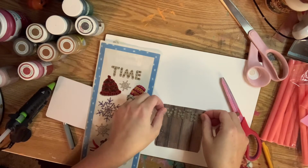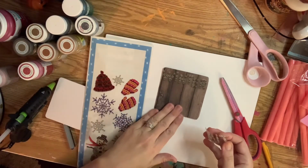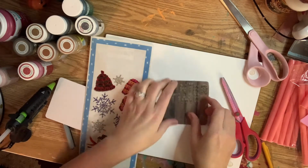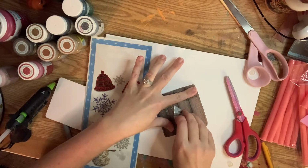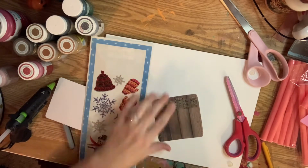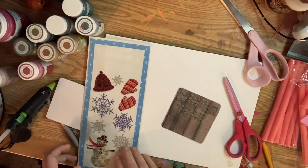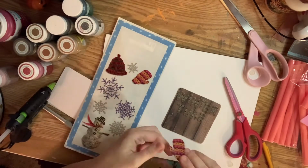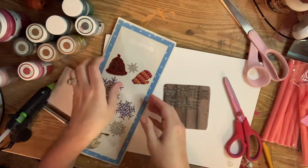So this one I did get to use 2 items from Shawnee's box, which was awesome. I put the snow on the top, and then I put time on the bottom, and then I put 2 of the mittens. I believe it was the mittens that I decided on to go at the very bottom of it. And that is going to just pop right back into the frame. And I'm still going to put the backing onto the frame to give it sturdiness.